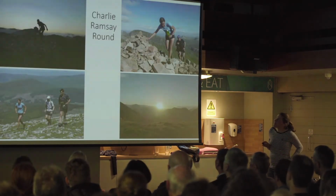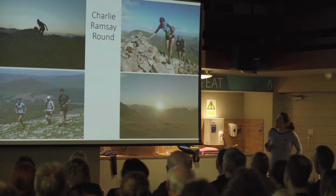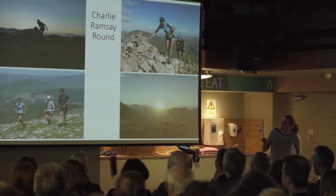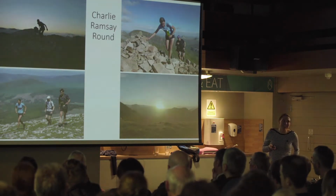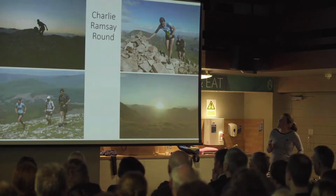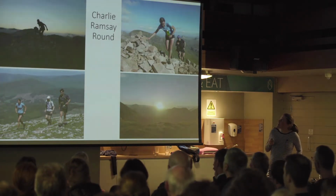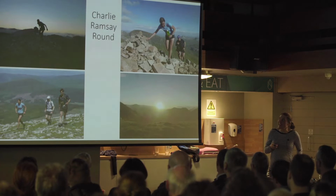And then I ran the Charlie Ramsay Round a couple of months later. Again, we had fantastic support. If you look at the picture on the bottom left there, that's John Gay and Finlay Wild, so you couldn't really ask for a better team to support you back from Fersit to Glen Nevis. And up there on the right is John Ashcroft with me, so he was the overall record holder at the point when I ran the Ramsay Round. And again, as you can see, we had absolutely incredible weather.